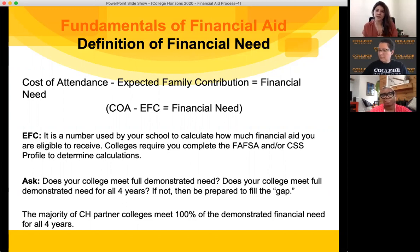Institutions will meet a different amount of financial need. So some of the questions that you can start asking, like LaShawn was referencing, are: are you a full need met institution? Do you meet the full need that I'm going to demonstrate? If not, is there a certain percentage of need that you meet that I can expect? And as a family, you should be prepared to fill that gap if you're looking at institutions that aren't going to meet the need. One of the greatest things about being at College Horizons and part of College Horizons is that most of the partner colleges here are going to meet 100% of the demonstrated financial need for families for all 4 years.